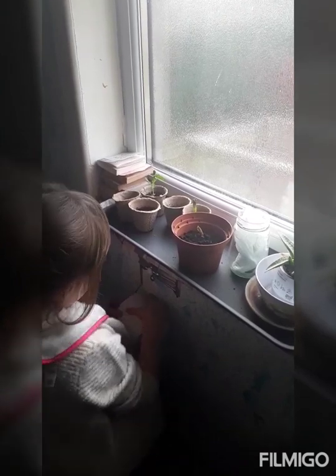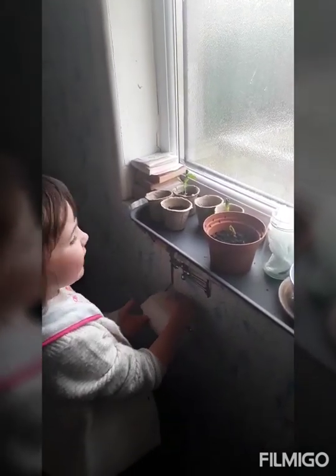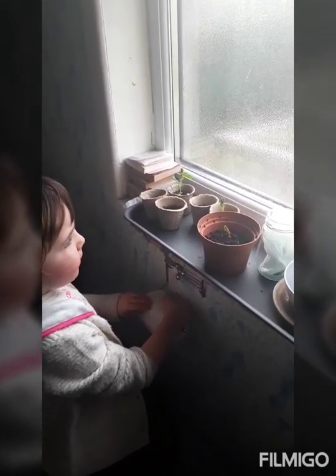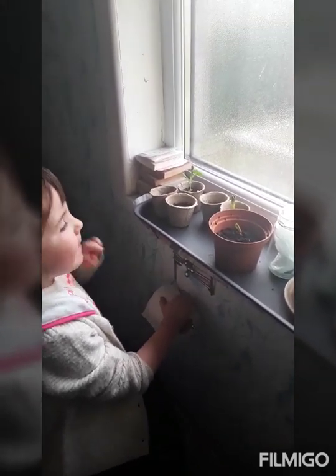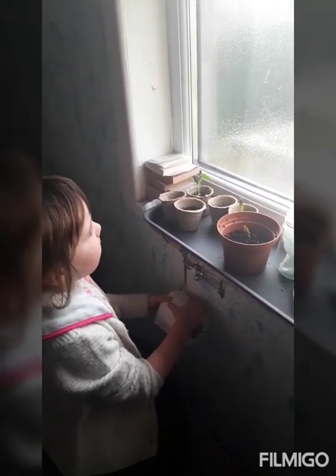Let's pick a letter for the alphabet. I pick M. What do we get? M. Mummy, monkey, mouse, menace.